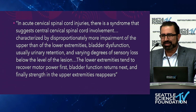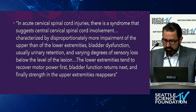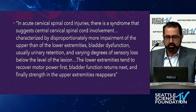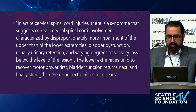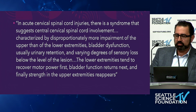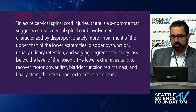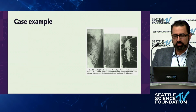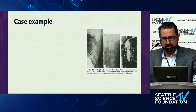Remember, it is a clinical entity. It's not really a pathological entity at all. They're all part of incomplete cervical spinal cord injuries, but it's a clinical entity that we've decided to pull together. And one of the problems with it is that it is an incomplete injury and should be treated as such, and that will feature in the controversies of treatment. But this was the first case example that he used in the paper, and you can see that there.